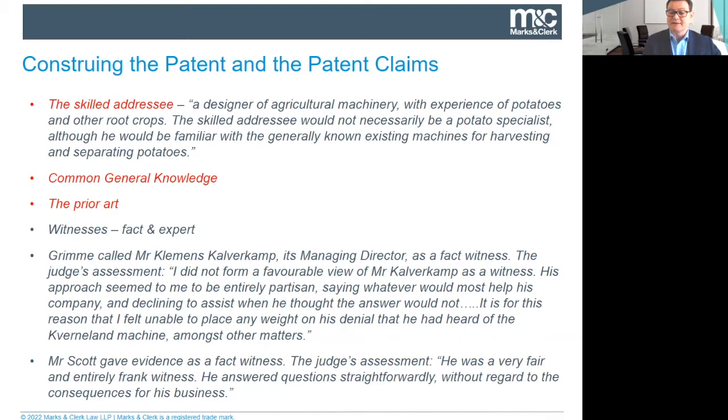In contrast, Mr. Scott, although he lost the case, came out of it pretty well, because the judge thought that the evidence he provided was very straightforward and ultimately helpful to the court in arriving at his decision, even though it wasn't helpful for Mr. Scott ultimately. Much as we're hearing about the Wagatha Christie case, it is a very stressful experience to go into court, give evidence and be cross-examined on it.